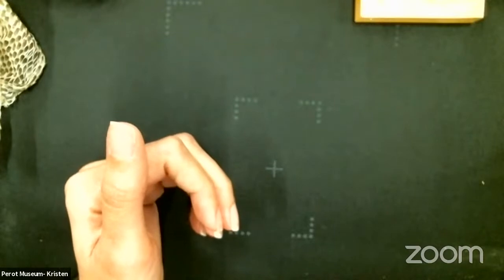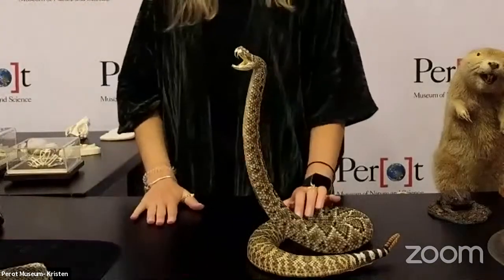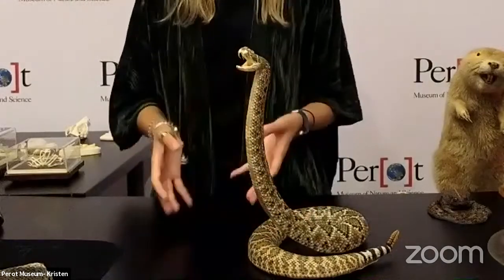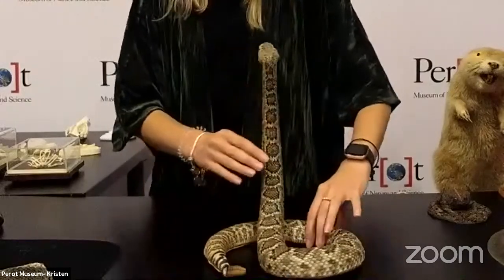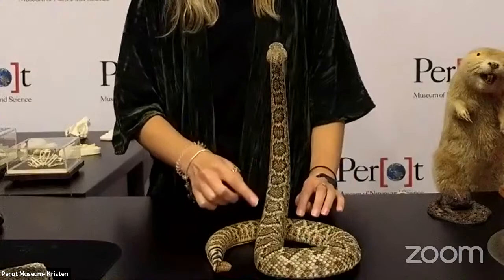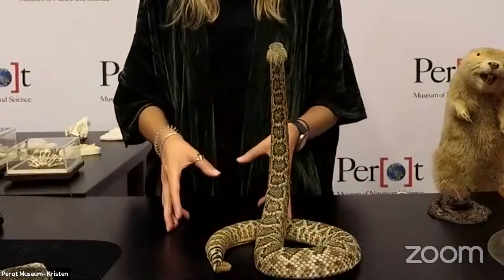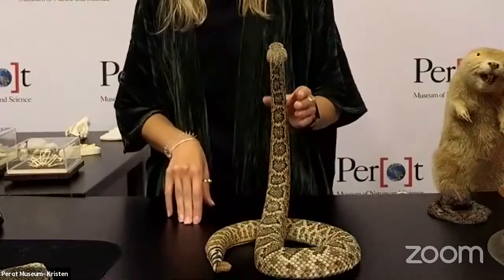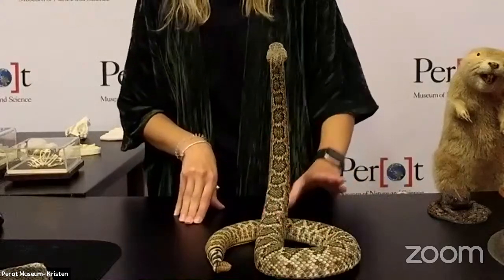I mentioned that this snake is venomous, and they'll use that venom to help protect themselves. And that's not the only way that they protect themselves. If we look at the pattern of our snake, this pattern is going to help him blend in with the rocky terrain and the shade between the rocks as well. So he's going to camouflage extremely well in the environment that they live in.